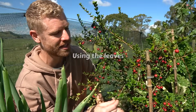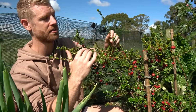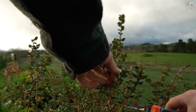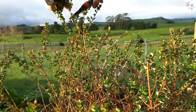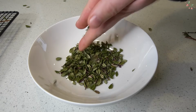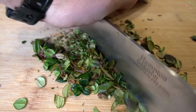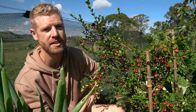I learned something really interesting about these plants the other day, and that's that you can also utilize the leaves, which is really good to know. This is something that was done traditionally by indigenous people in South America, where they would take the leaves and make a Chilean Guava leaf tea. So you could either dry the leaves or use them fresh by chopping them up nice and finely and making a tea. And the tea was thought to treat different ailments.